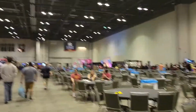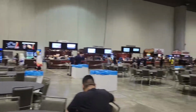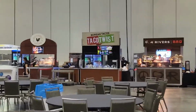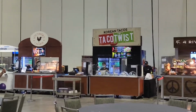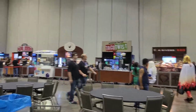So we've concluded aisle 5,000. I'm going to spin around in a second to the next aisle. I'm going to showcase the eating area where the little cafeteria is. So this is all the little eating booths they have. Surprisingly, this one right here, I'm going to focus on them. They're really good. If you go to a con like this and you see a booth like this, it's called Taco Twist. Oh my God, they have the best Korean barbecue. Oh, it's so good. I highly recommend them. Highly, highly recommend. If you want some good Korean tacos, Korean barbecue, go with them.